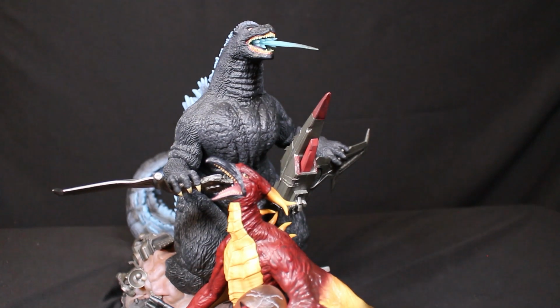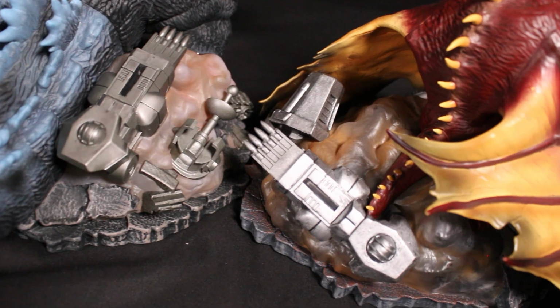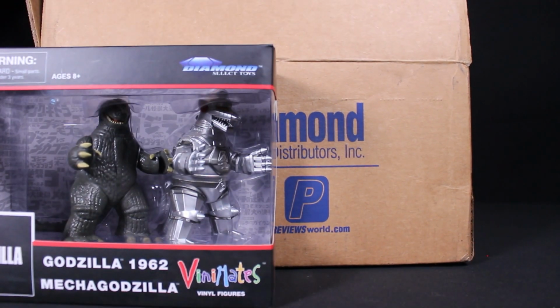The Mechagodzilla parts, like the tank version down below, and then yeah, I think the paintwork is really well done for the price, and you can see all the ripped ends on the wings as well.